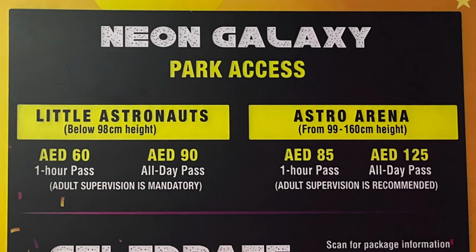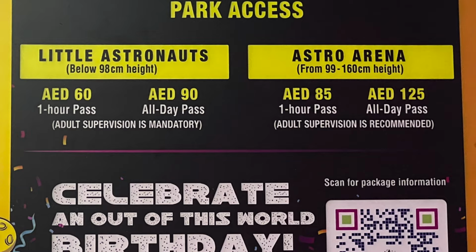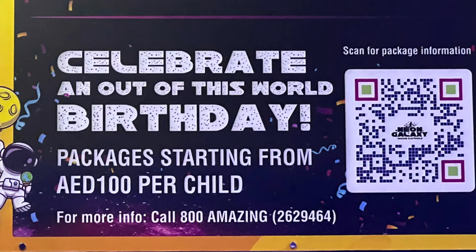The ticket rates for Neon Galaxy are on the screen. The rate for 1 hour is 85 dirhams and an all-day pass is 125 dirhams. The height limit is 99 to 160 centimeters. You have an option of celebrating your birthday here. Packages are starting from 100 dirhams only.